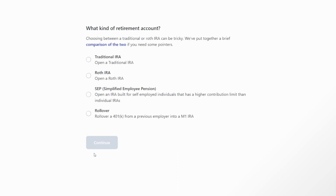So you can open up traditional IRAs. These are sort of like 401ks, but not tied to a job. So you can contribute pre-tax dollars. So this is money that right now you don't pay the taxes on, but when you start taking withdrawals, when you retire, then you pay the taxes on it. You can open a Roth IRA, a SEP IRA, or you can roll over your 401ks.